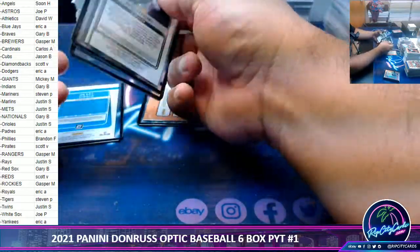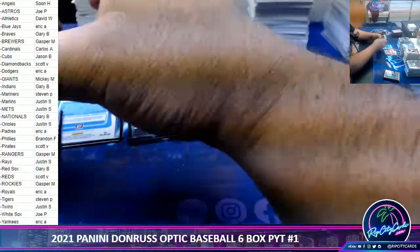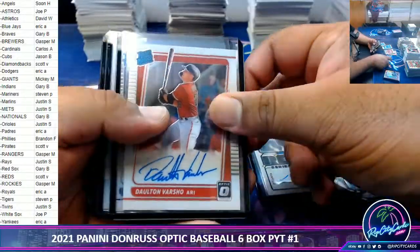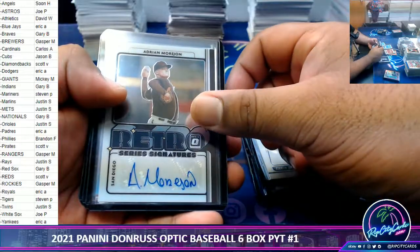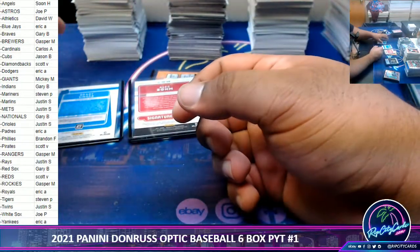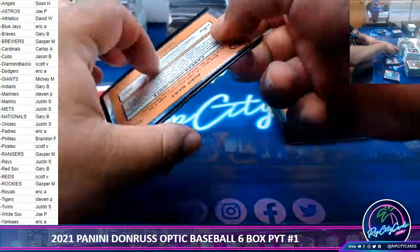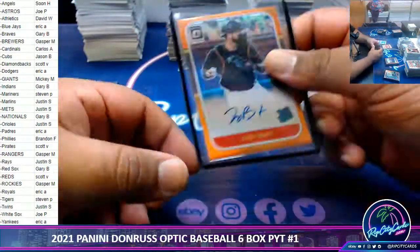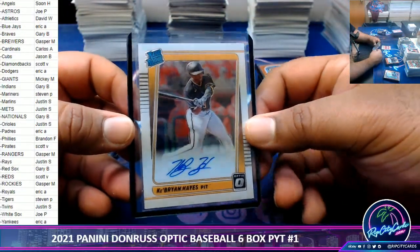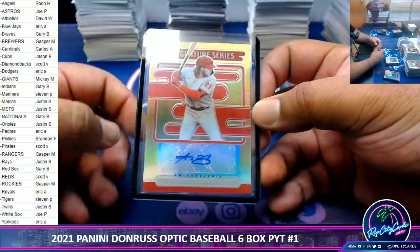let me do a little separation here too. All right, so none of these are numbered. Mountcastle Orioles, Jimenez Indians, Pache Braves, Warsaw D-backs, Skubal Tigers, Morejon Padres, Marcone Phillies, Stewart A's. Numbered to 125, Brady Singer Royals. Numbered to 30, Joey Bart Giants. A Cabrian Hayes. On-card base autograph, not numbered, but still pretty nice. And probably the biggest hit, 4 of 10 Alec Baum, Signature Series, Phillies Auto.